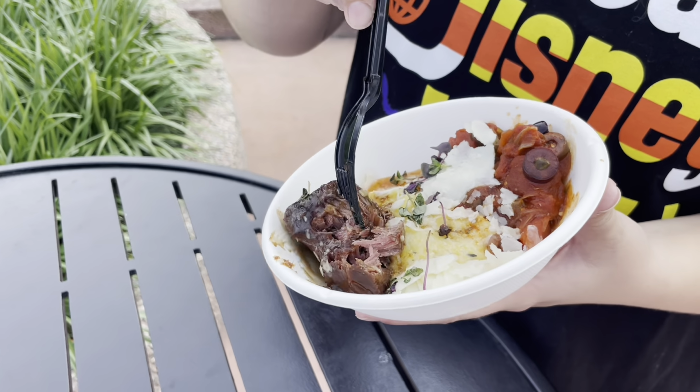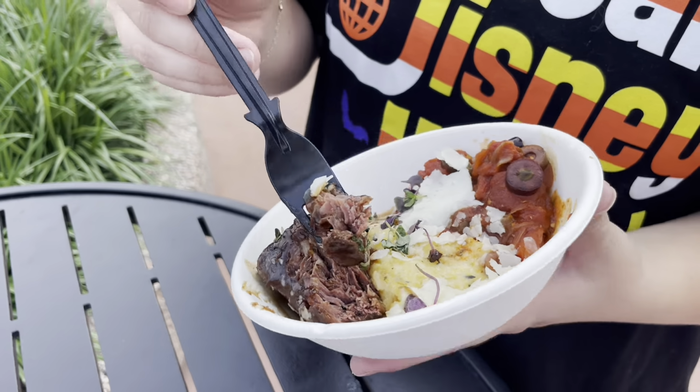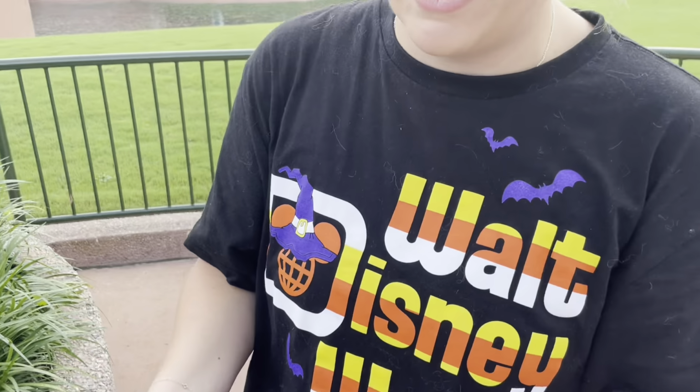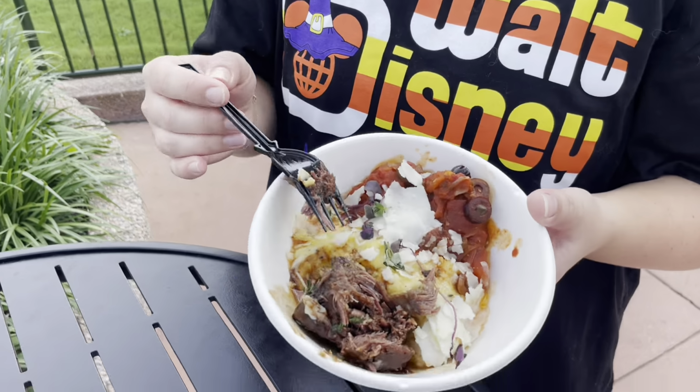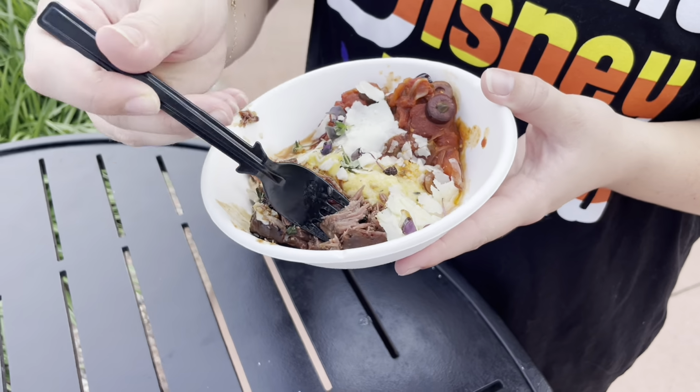They have a really great short rib over at Space 220, and it just falls apart with the fork. Maybe they upped the quality and made the portion size smaller. But it was great quality last time too, so I'm just a little shocked. It comes with the goat cheese polenta, anything polenta, you guys know I love. So let's give it a try and see if it's still delicious.